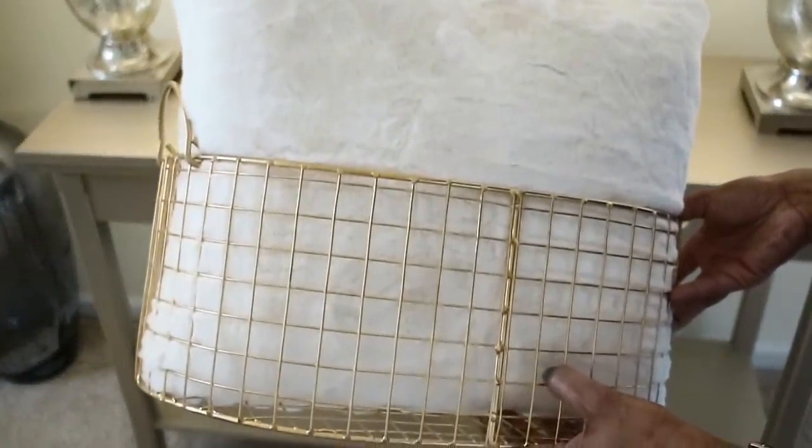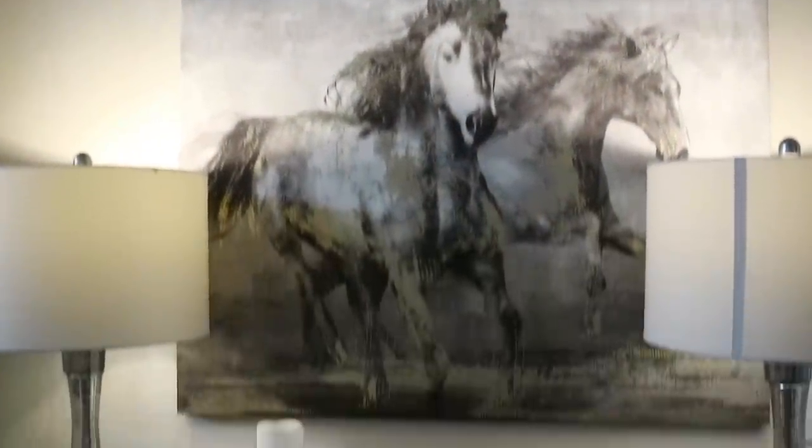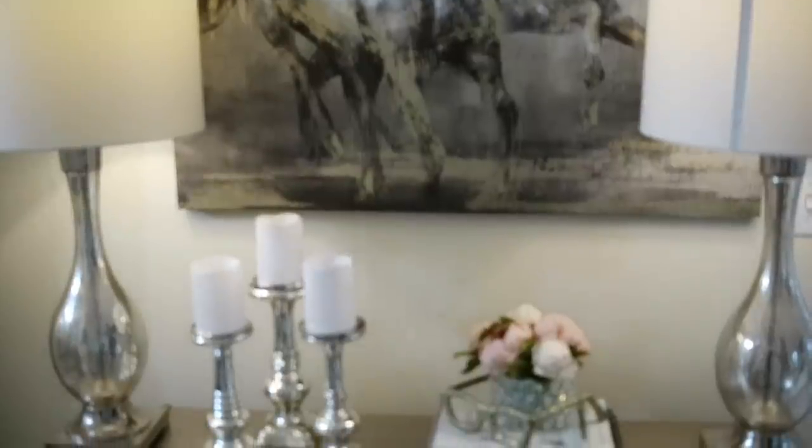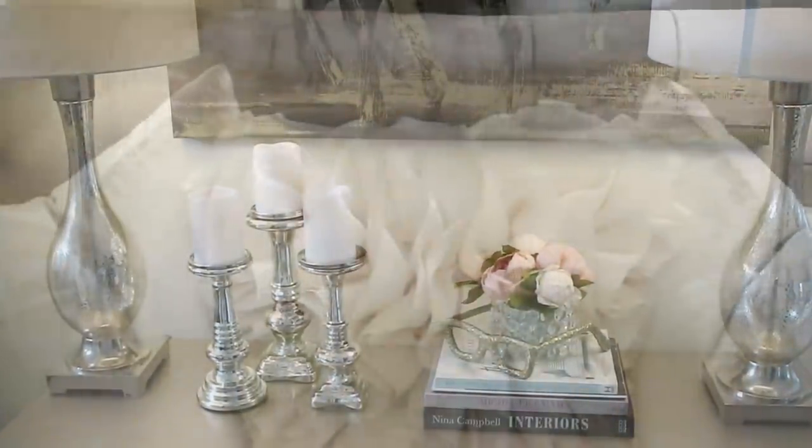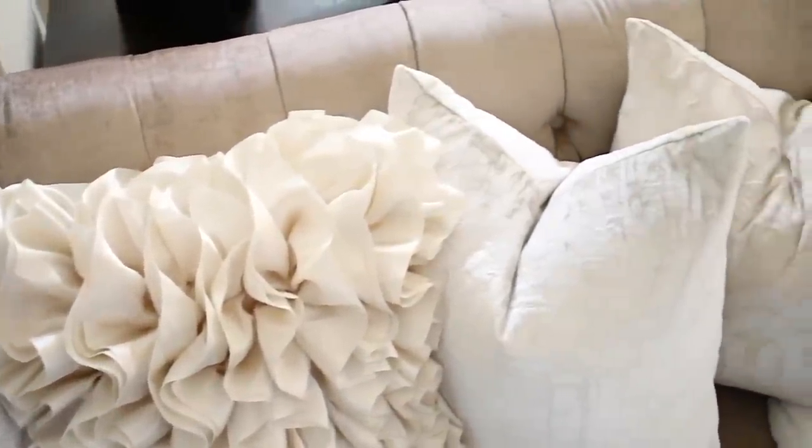And I did put some pillows in this gold basket. That basket is from Ross as well. And I did paint this table like a champagne gold, and you'll get a close-up of that in a minute. I'll get back to that.